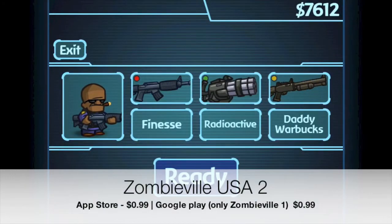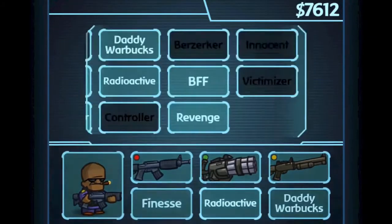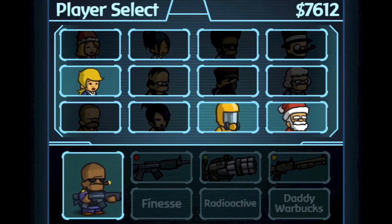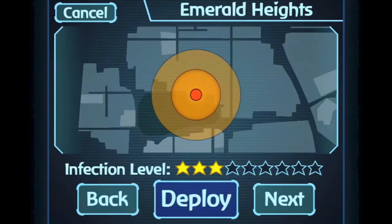For this next game, I got a game called Zombieville USA 2. It's 99 cents on the App Store. For Google Play, unfortunately right now they only have the first one, but it's also 99 cents if you want to check it out. Basically, this is a cartoon style zombie game. You can choose a bunch of different weapons, you get a few different perks, and you can choose different avatars.